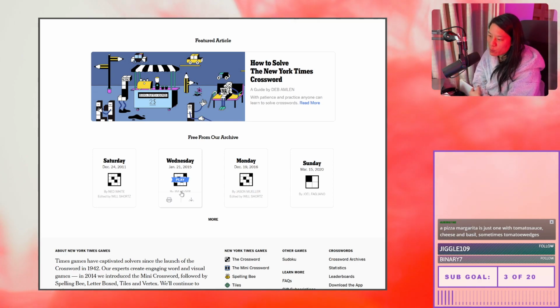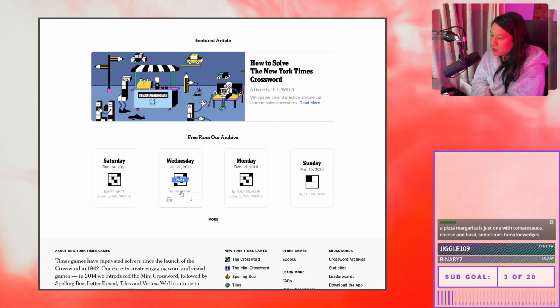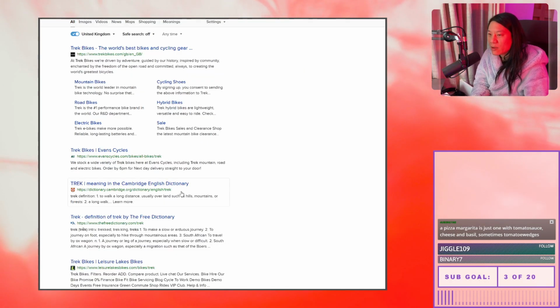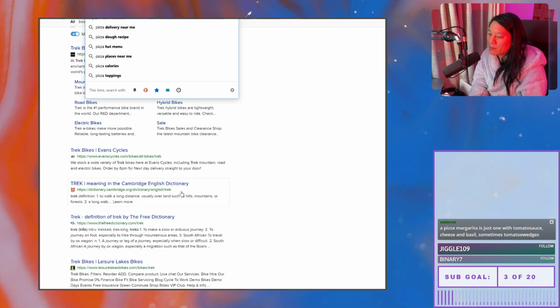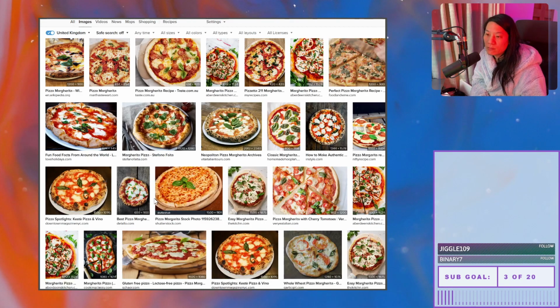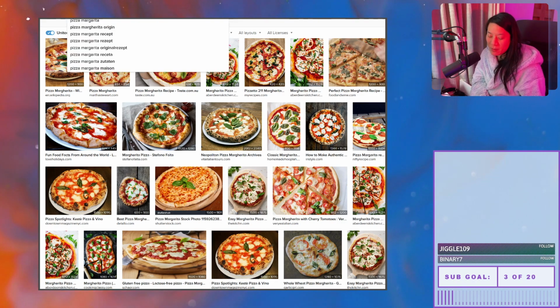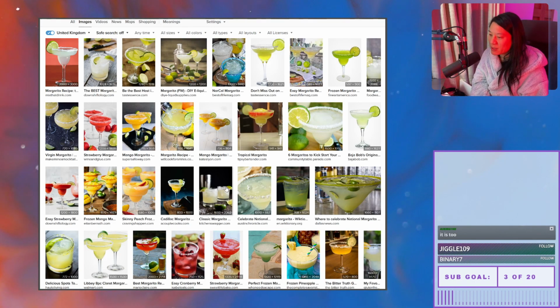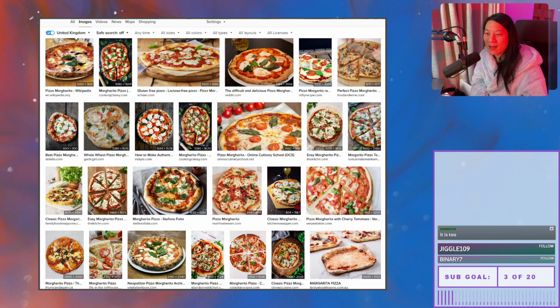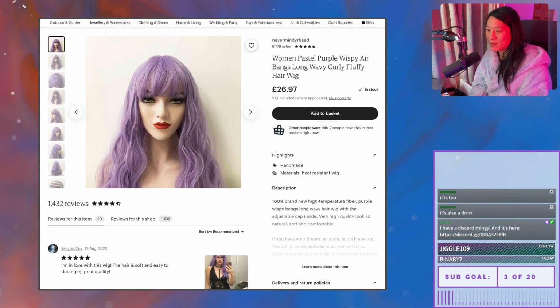Pizza margarita is just one with tomato sauce, cheese, and basil, sometimes tomato wedges. So pizza margarita, I thought margarita is a drink, but I need to have a look. Oh, so it's just a pizza with a bit of basil leaf on top. Okay. But I thought margarita is a drink. Yeah, because margarita is a drink. So that confused me immensely, I have to say. Well, it's good to know because that means I can ask for pizza margarita in the future.